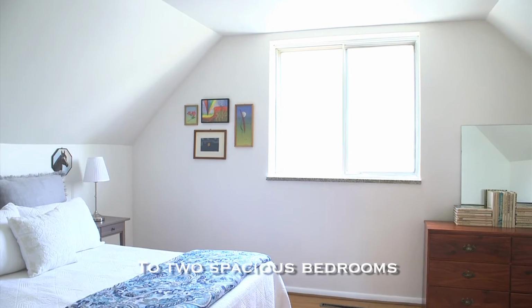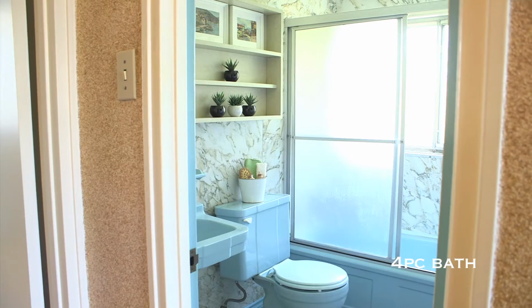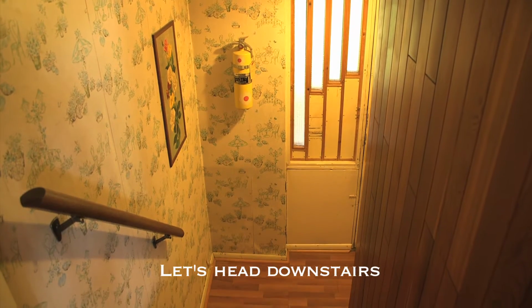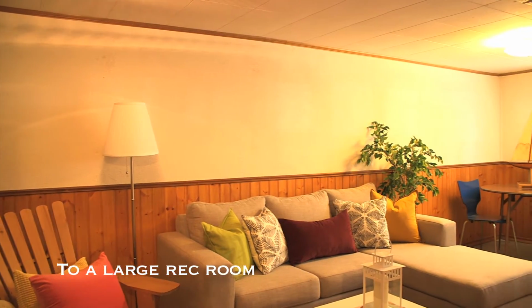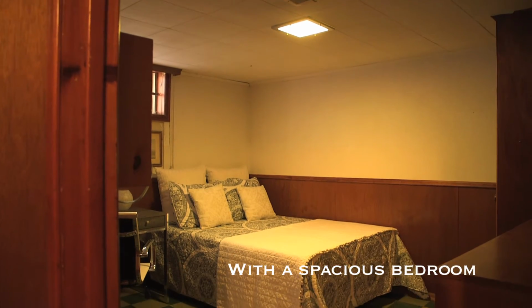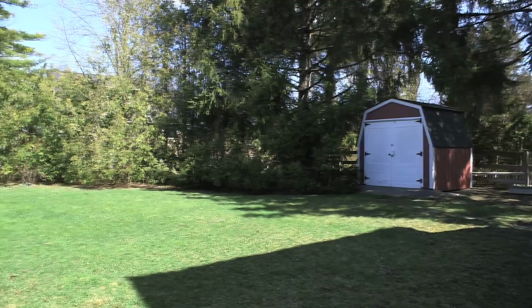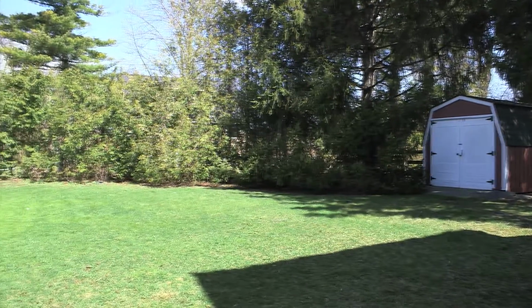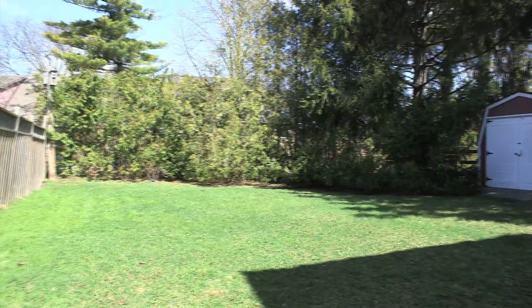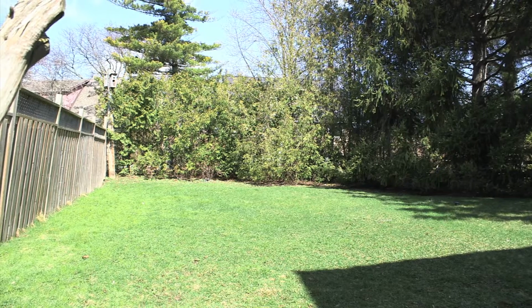Not only is this a great location, but it's a wonderful property with so much potential. This home has a very large lot. Renovate, add on, or build. The choice is yours. The possibilities are endless.